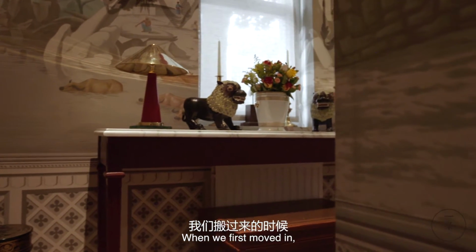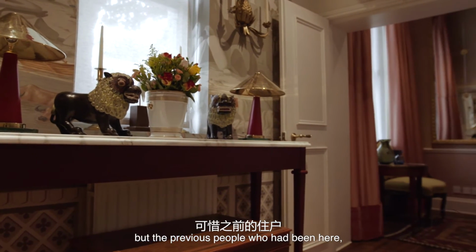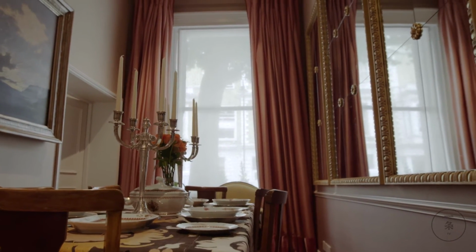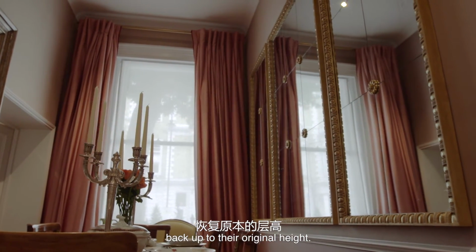When we first moved in, the general structure was fine, but the previous people who had been here hadn't liked the fact that the ceilings were so high, so they'd actually lowered a lot of the ceilings. So the first thing we did was to knock all of the ceilings back up to their original height.